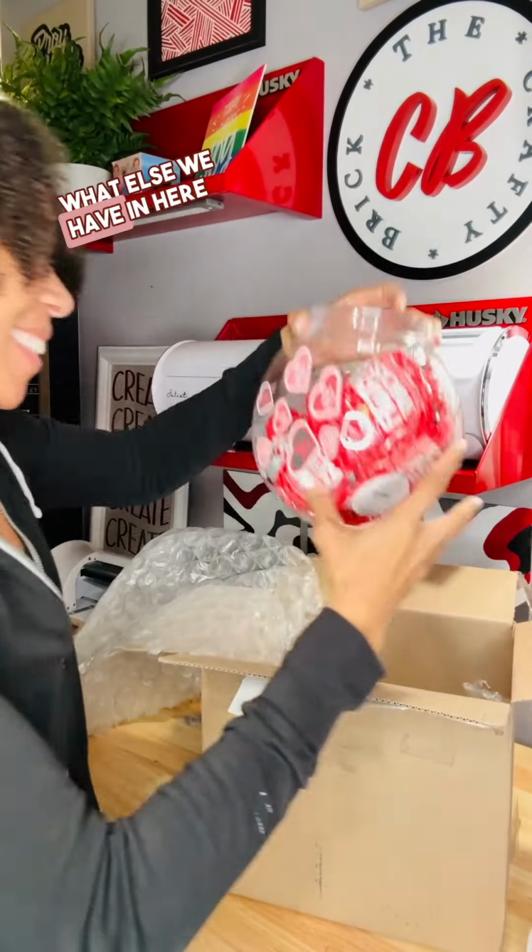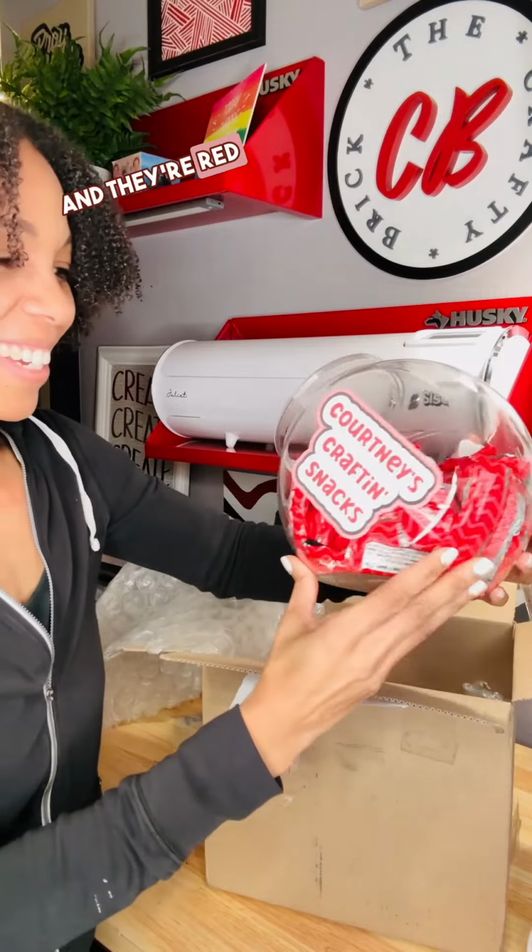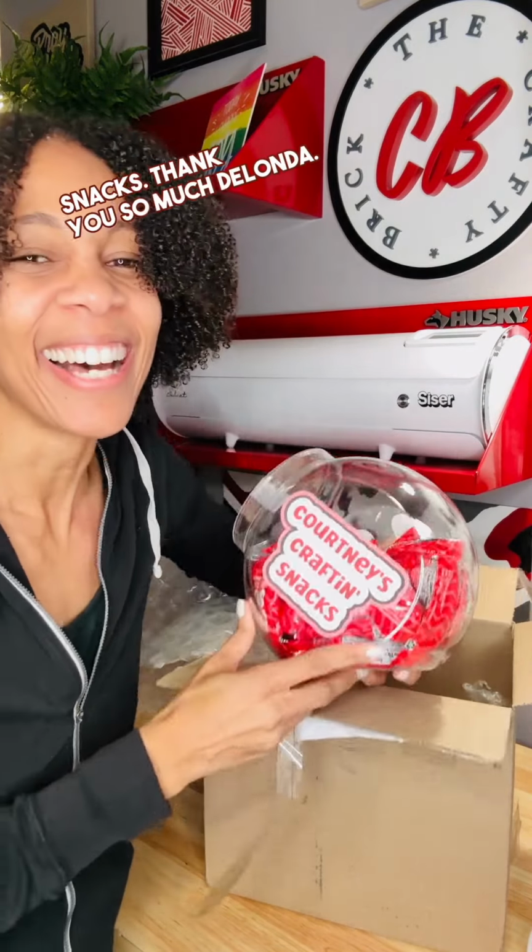And let's see what else we have in here. Some snacks. I love to have snacks, and they're red. Courtney's Crafting Snacks. Thank you so much, Delonda.